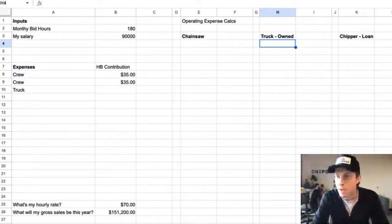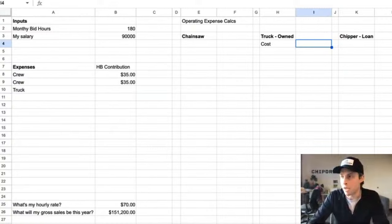Right. So the one way that you could estimate your monthly or hourly expenses is to just do the cost of the truck. How much did you pay for it? Let's say you paid $35,000 for it.